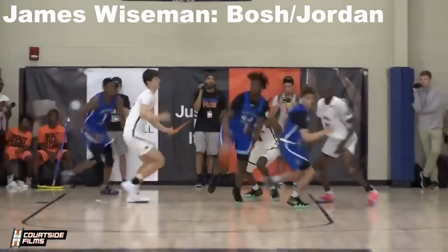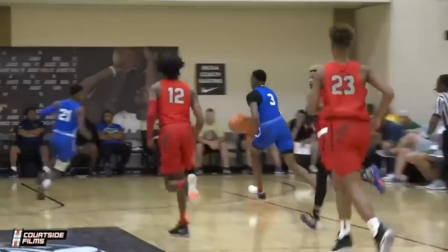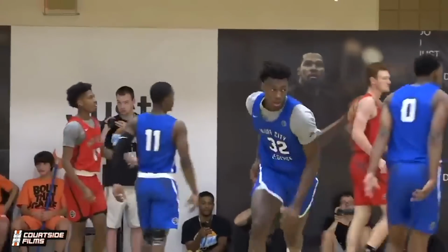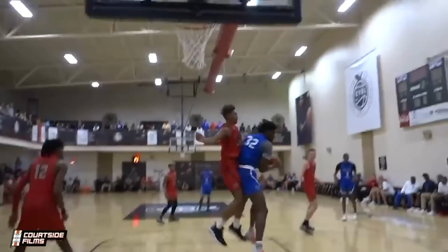Up next is James Wiseman, and for his comparisons, I was once again stuck between two players, being DeAndre Jordan and Chris Bosh. Wiseman's a towering center that moves well, works pick and rolls, protects the rim, and is a beast of an athlete, so at minimum, he should bring a DeAndre Jordan-like production to whatever team he goes to.